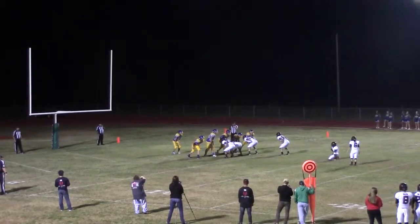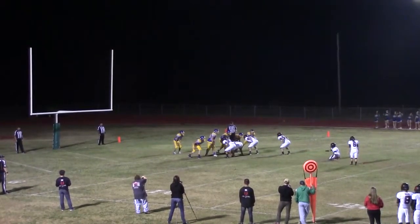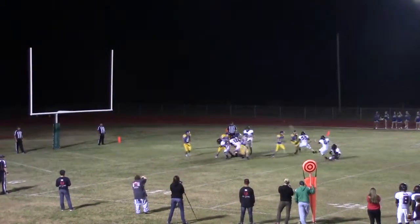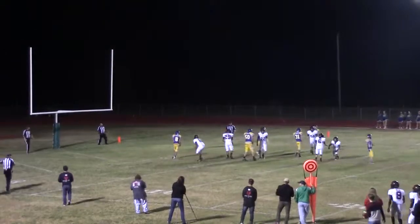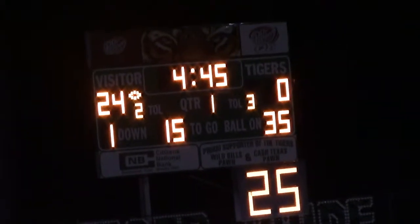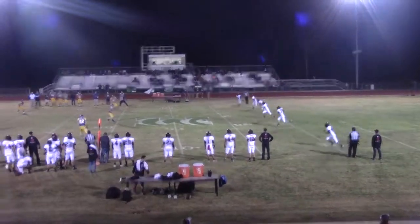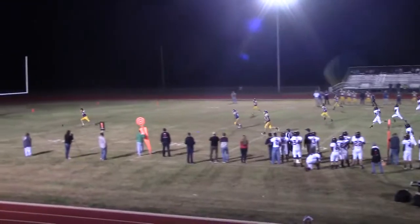Zero for the Mustangs. And Kaylani Nava is on to attempt the kick. So we'll come back and we're looking for a positive day about Mendes. Toronto now is going to handle the kickoff.